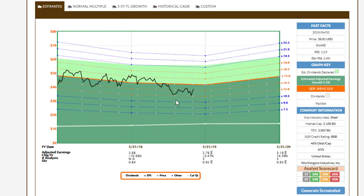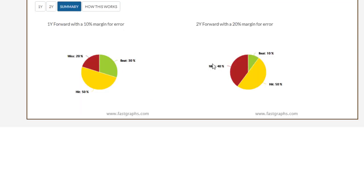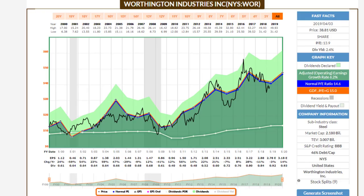Now, if I look at forecasting, there's not a lot of analysts following the stock, only three. If you look at the analyst scorecard, this is just a point that you're going to see, generally speaking, on these companies. If you look at the record, there's a lot of misses. In other words, this is a very hard company to forecast because of how cyclical the stock prices are.